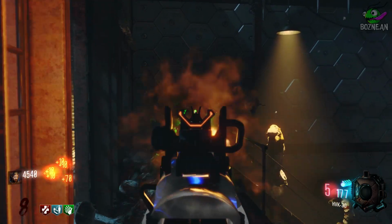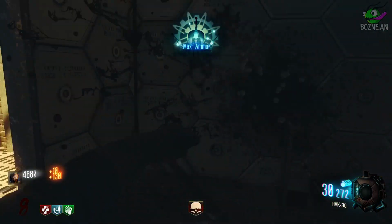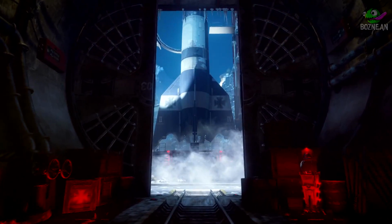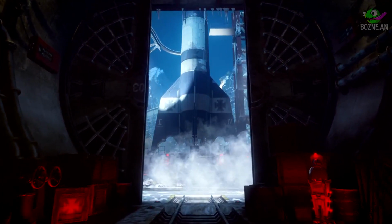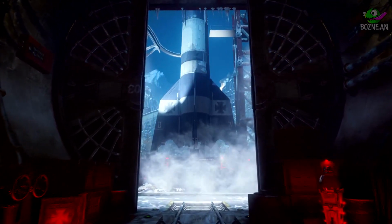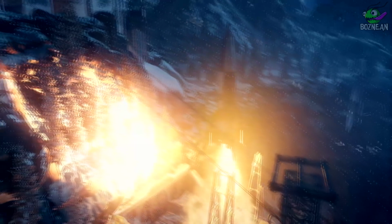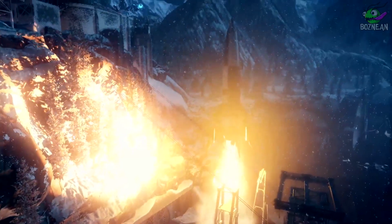So I'm really not sure what they're doing with these rockets at all. From the trailer you could see the rocket that launches, but is that the only rocket that we get to launch? Is it us launching it? Is the rocket going off by itself? Maybe it's part of the Easter egg. I'm going to assume that it probably is.